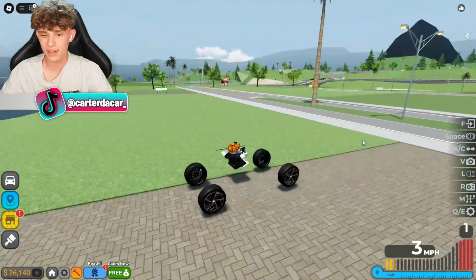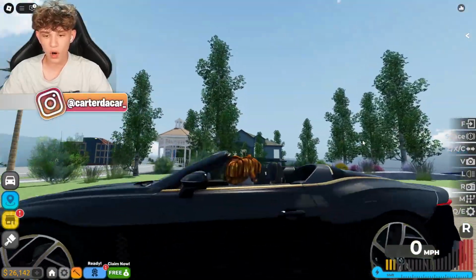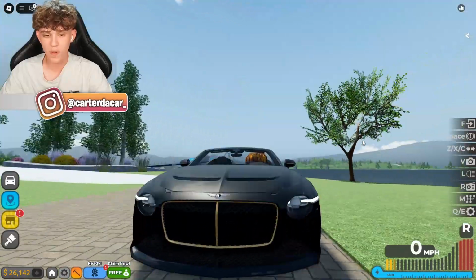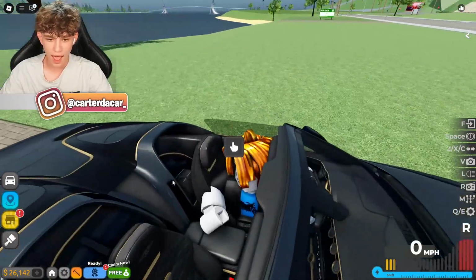Now Bentley's next. Okay, we got this Bentley right here. I'm gonna be honest, this might be one of my most expensive cars from the dealership, and I've never even touched it. I don't know how much this thing is worth, but I just bought it to complete my Bentley collection. But yeah, it's actually really nice.